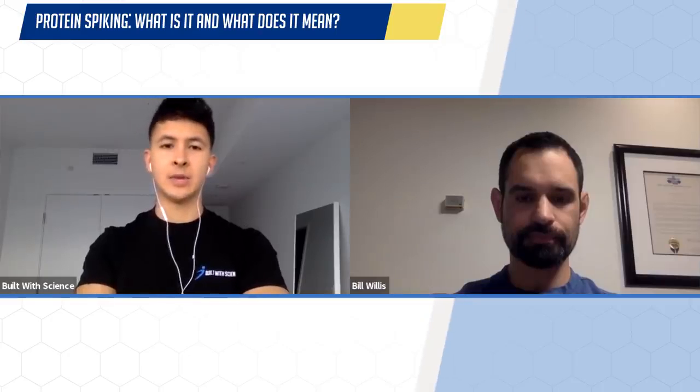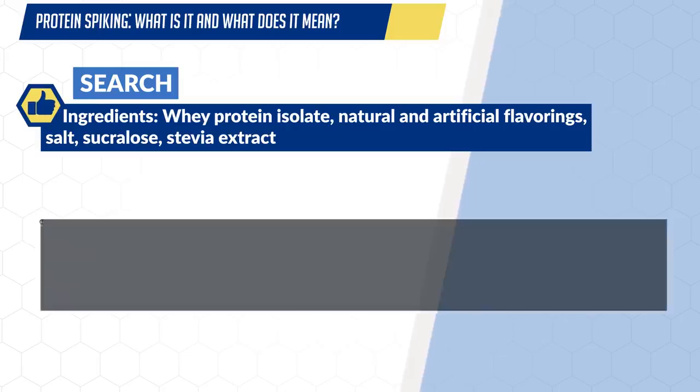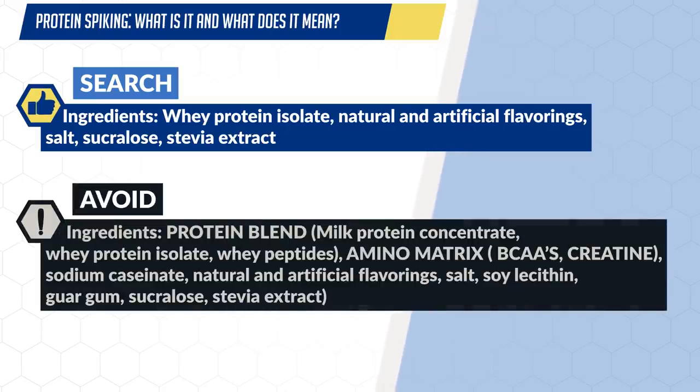I guess, again, what you could also do is just look at the ingredients label and avoid protein blends, avoid, like you mentioned, amino acids, glutamine, or amino acid matrices, or amino acid blends, as those are potential indications that the protein has actually been spiked.